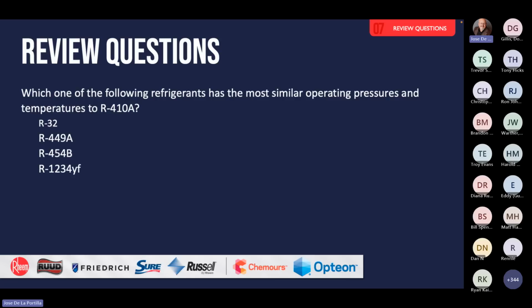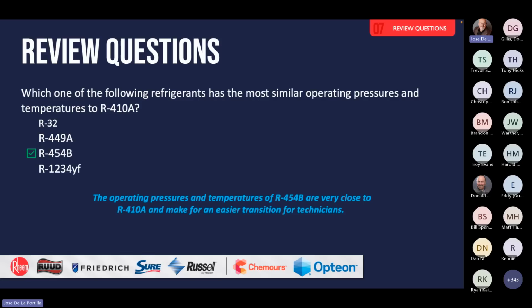All right, now as we look at the next question: which of the following refrigerants has the most similar operating pressures and temperatures to R410A? Is it R32, R449A, R454B, or R1234yf? And that answer is going to be R454B. Operating pressures and temperatures are very close to R410A. In what we saw, they're actually a little bit lower pressures, so it makes for an easier installation for technicians.